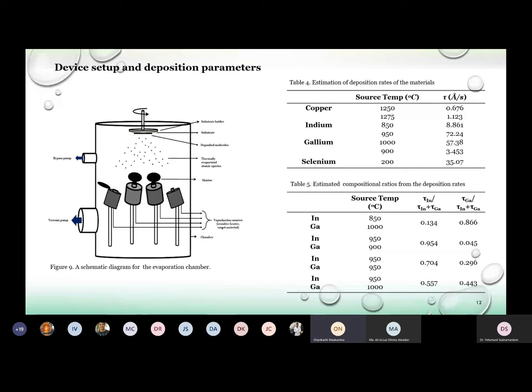So a comparison and calculation of the evaporation rates, calculating the ratio, can give an estimate of the best temperatures that will serve as the sources, in this case for our evaporation. And then based on the previous calculations and estimates we made, we adopted the different source temperatures. Copper, we evaporated at 1,300 centigrade, indium 900, gallium at 1,000, and in all cases, we are evaporating our selenium at 200 degrees centigrade.